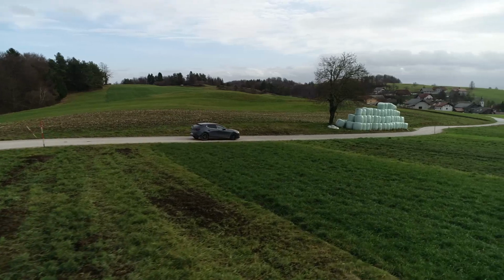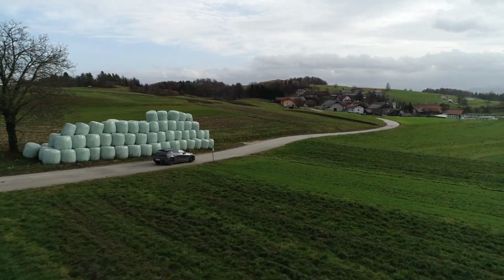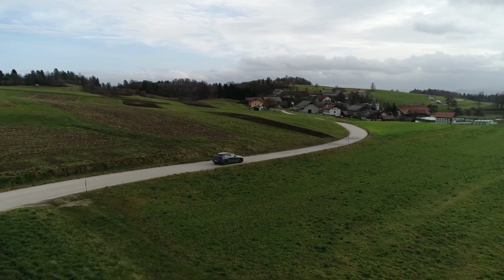The 150 horsepower Mazda 3 starts at 25,590 euros. For the automatic version and practically all the extras, you'll be paying just over 30,000 euros.